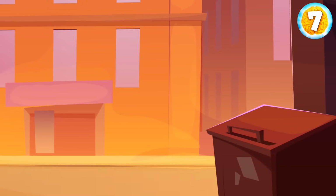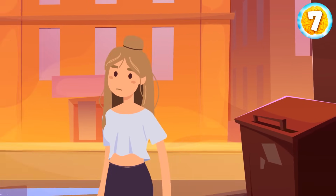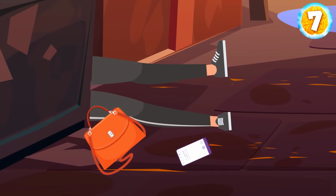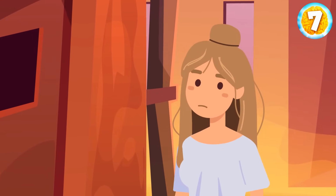One evening, Emma went to take out the trash from her coffee shop. She was about to leave when she spotted something dark in the corner behind the trash bins. It was a young woman, and she was unconscious. Emma rushed to her. The girl's bag and smartphone were lying nearby on the ground.